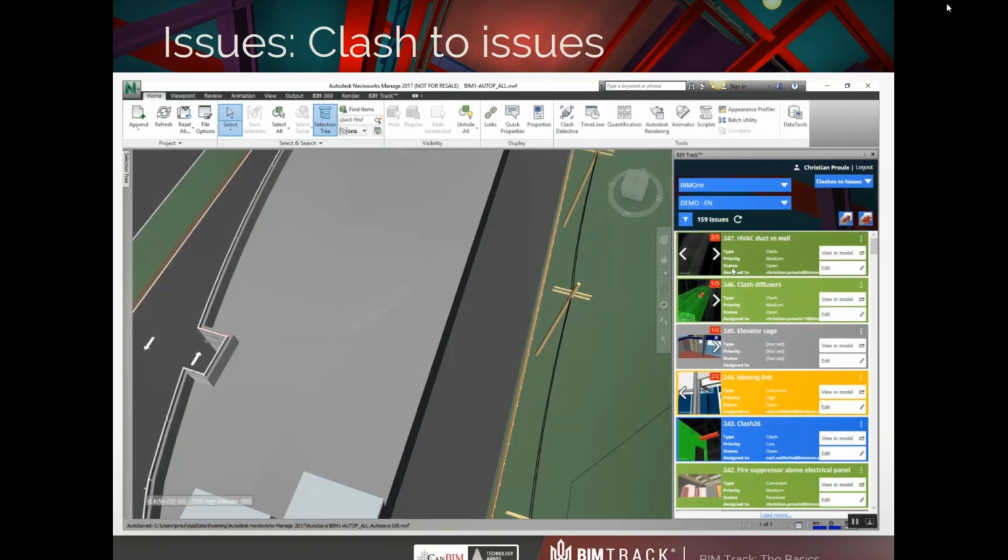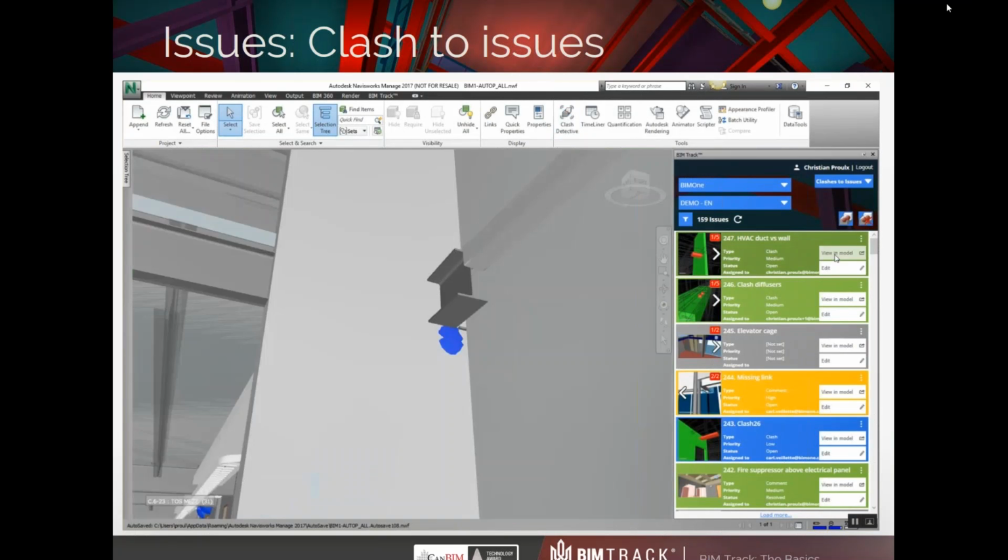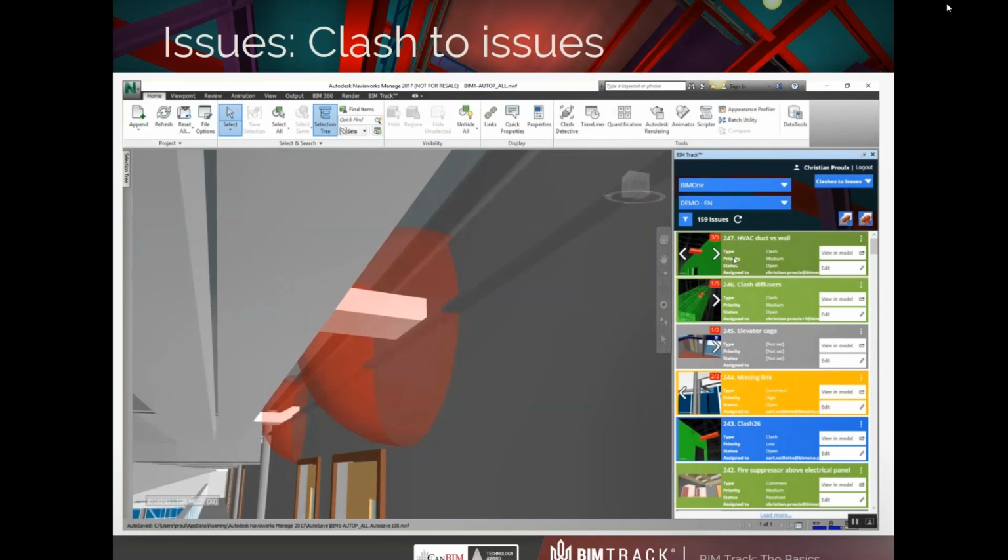And as you can see, it created a single issue with multiple viewpoints, one for each clash and one for the group of clashes. Review them just by clicking View and Model.